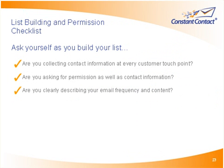So that's a bunch of information about building your list, and I wanted to just leave you with a checklist, and I'm going to do that at the end of each section. So as you're building your list, the things that you want to ask yourself are: are you collecting contact information from every touch point you have with a prospect or customer? Are you setting your employees up for success in doing that? Some people I've talked to have actually run contests with their employees to see who can collect the most sign-ups at a point of sale. And it's a great way to make sure everybody's tuned into building that list.